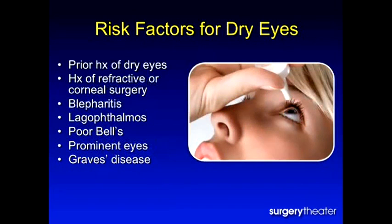So what are the risk factors for dry eyes? If somebody has a history of dry eyes, you need to know about this. That's why any patient that comes to our center, part of the initial exam, we ask them, do you have a history of dry eyes? That really determines how your approach is going to be with these patients. Sometimes if a patient has severe dry eyes, I just refuse to operate on them. That really weeds out a lot of patients that could have potential problems after surgery.